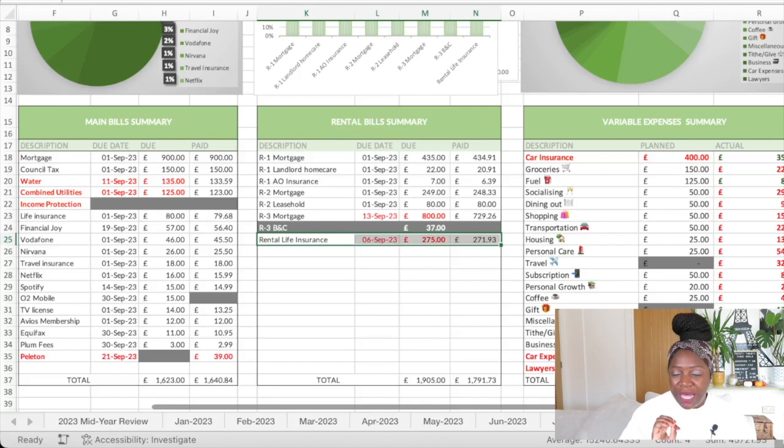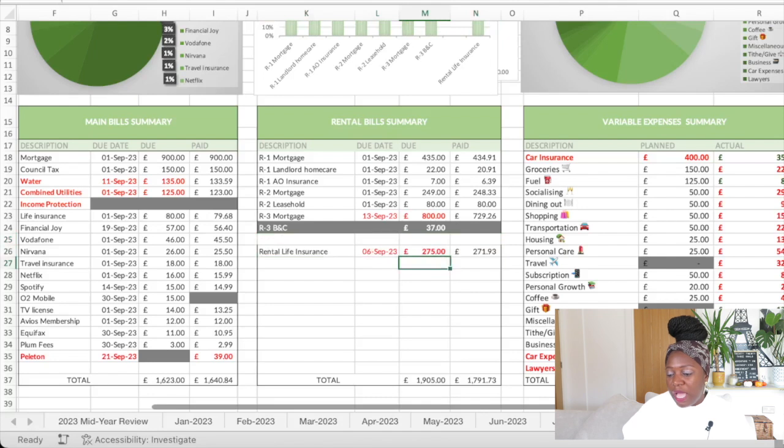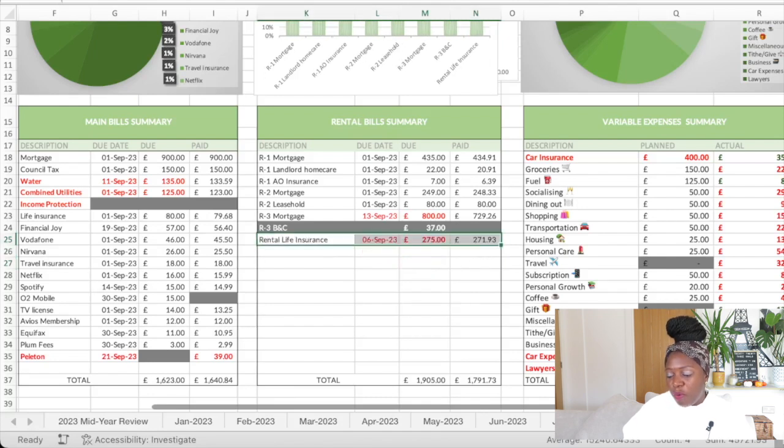Do you know why? Because that £30 can afford one of my bills. It is also the budget that I set for my coffee. So I'm definitely saving that money, and that's exactly what I did. So estimate, I always budget more than what I actually am supposed to pay. So I budget £275, but it's actually £271.93. So this is how I always do for all of my budget.